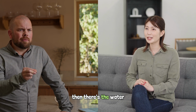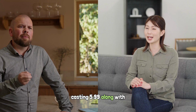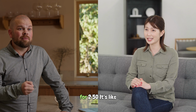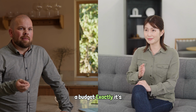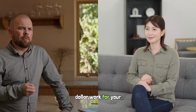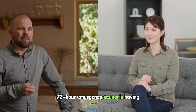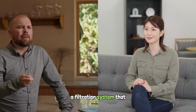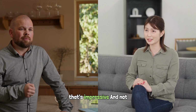And then there's the water solutions. They used a portable filtration straw costing $5.99, along with a collapsible water container for $2.50. It's like water safety on a budget. Exactly. It's like making every dollar work for your life. Imagine, in that 72-hour emergency scenario, having a filtration system that filters over 1,000 gallons. That's incredible, that's impressive.